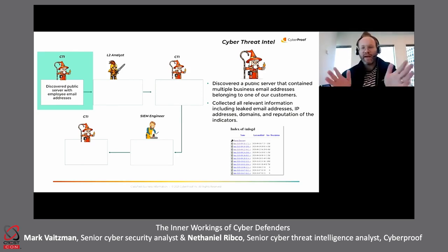So we were looking outside of the customer's perimeter. And we discovered that there was a server that was open publicly, and it contained hundreds of TXT files. And in each one of these files, there were hundreds of thousands of email addresses. And among all of these email addresses, we found that there were hundreds that belonged to one of our customers.